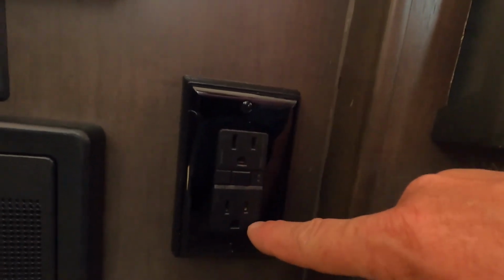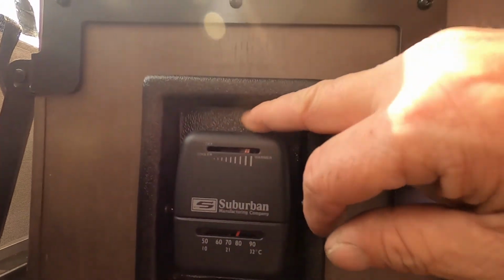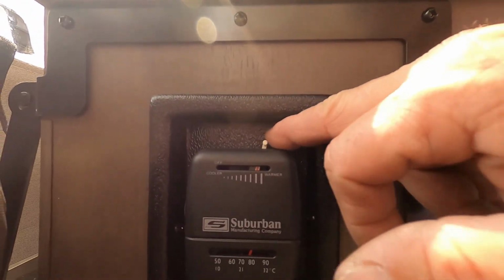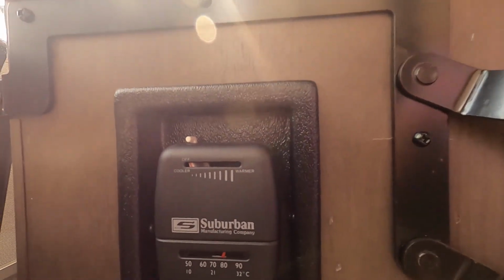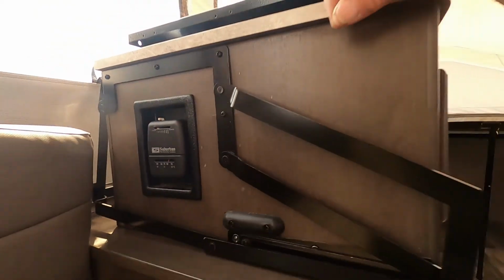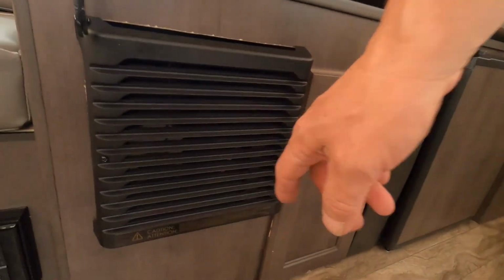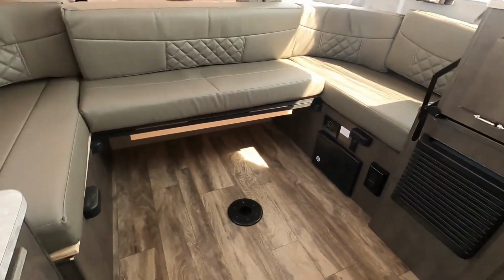Here's your 110 with GFCI reset. Around here in the corner is your furnace. Simply crank it to the right and turn it on. It just kicked on. Shut it off now. Take note that it will take a few minutes for your fan to shut off. This is your furnace down here.